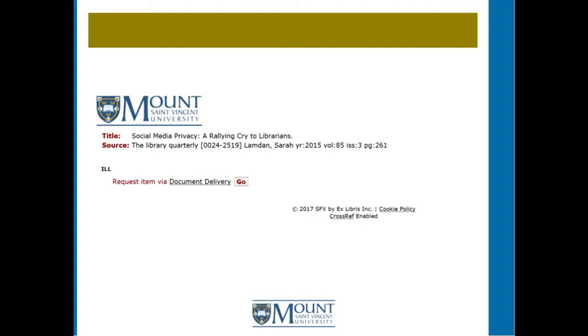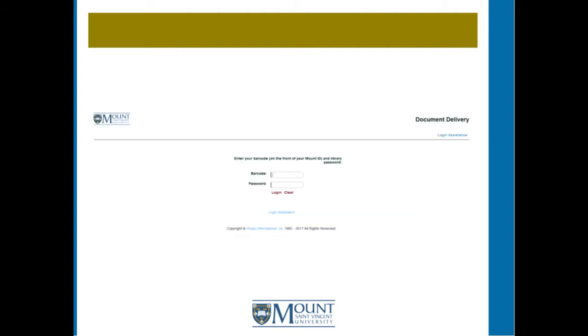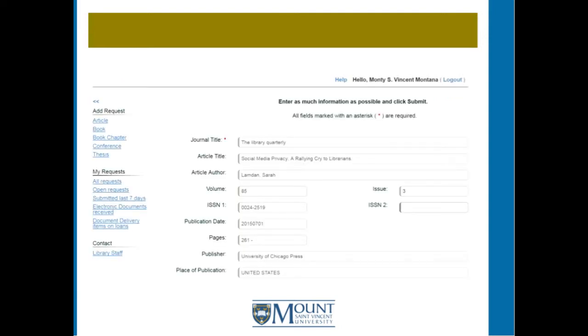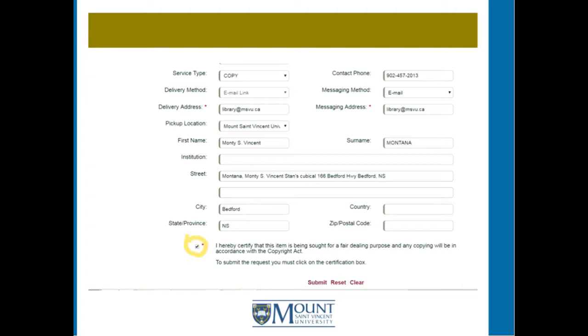Of course, if we don't have the full text, the message will just say request item via document delivery. And again, that's the form, which of course you want to use the barcode from your ID card. So it's not the same as the Moodle login or the database login. You want to use the 14-digit barcode from your ID to be able to make the order. Fortunately, it just fills it all in for you, and you just need to check off the little box at the bottom to be able to hit submit. And I always tell people, just check to make sure that we've got the right email address for you, and then you'll be able to do it. And of course, if it's a book that you're ordering, you can pick it up at another university library.